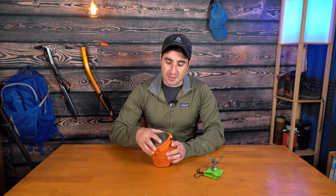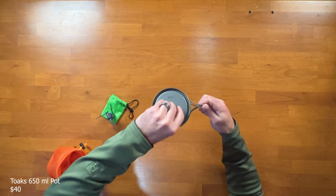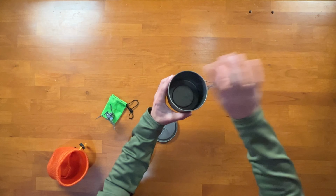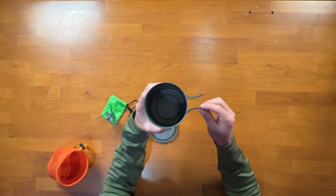backpacker in your life. Now, one thing to pair with the BRS 3000 is actually a cooking pot, and I chose the Toaks 650 milliliter pot, and it comes with this nice little carrying sack. This is the pot here. You have your lid as well with a little strainer that's built in, and you can pour some water in here very nicely and have enough for a solo backpacking trip.